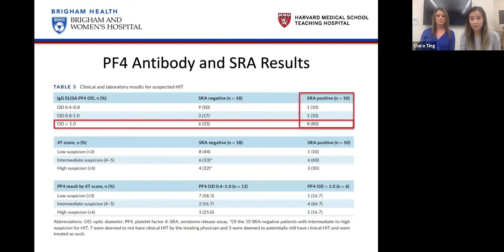Moving on to the lab results. In the first table, we have the PF4 optical densities broken down into the SRA positive and negative groups.